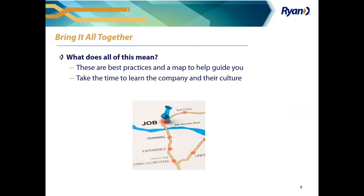And then lastly, taking the time to learn the company and their culture. You can still do this over virtual interviews. Ask the interviewers questions about their culture if you can't experience it in person, asking what their favorite part is about the company and the company culture and what they feel. With virtual interviews, you just have to be a little more creative.